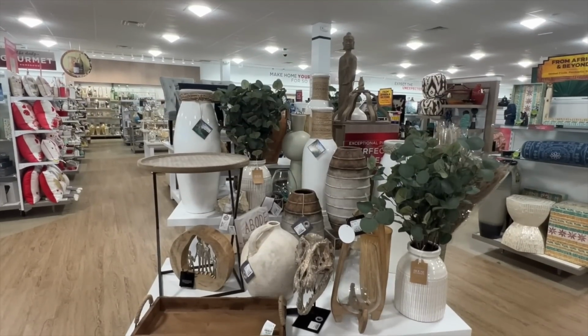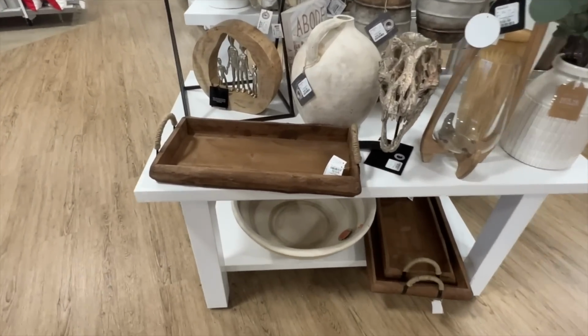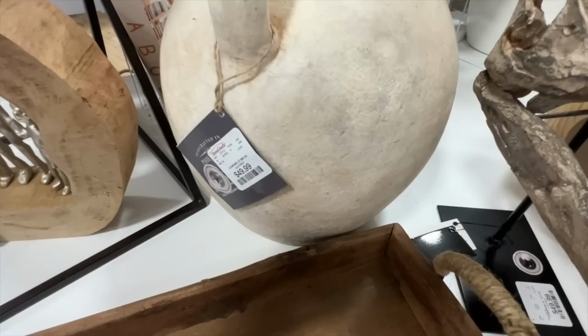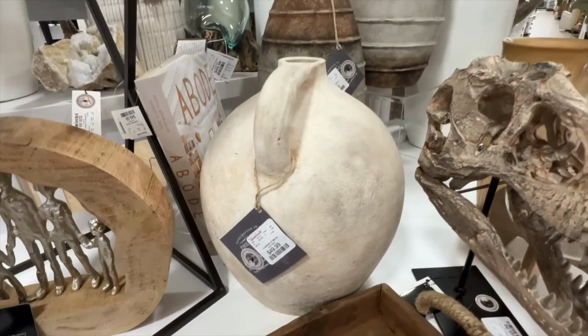I think it's safe to say I might need to make monthly trips to this HomeGoods. It was just so much fun in here. I wish you could have been with me in person. That wood tray right there was $20, and then this really large vase was $50.